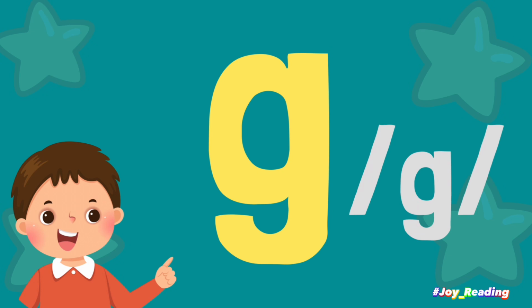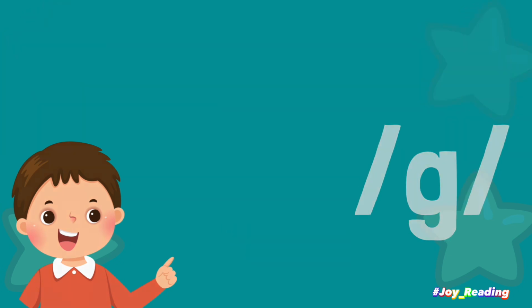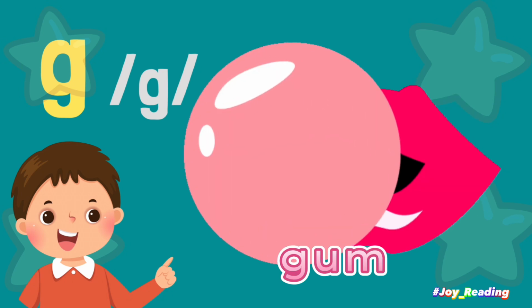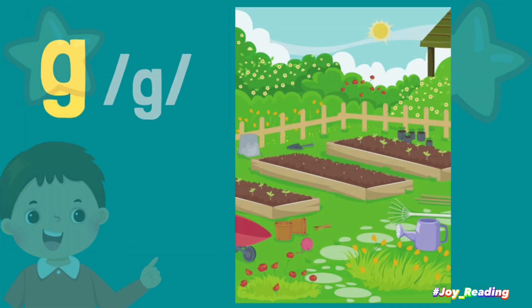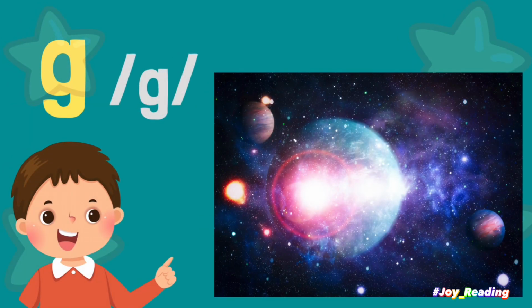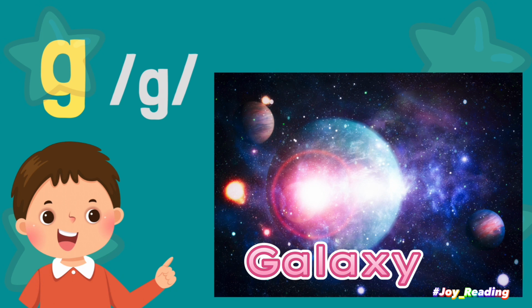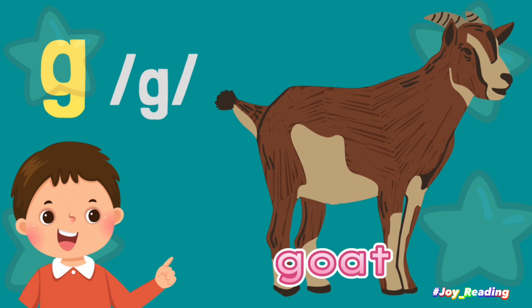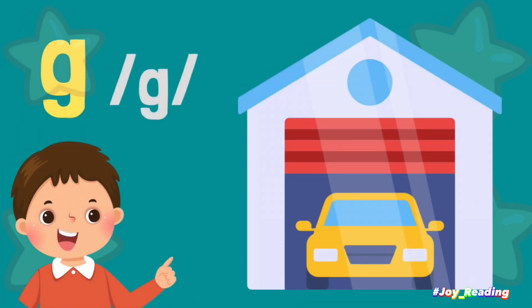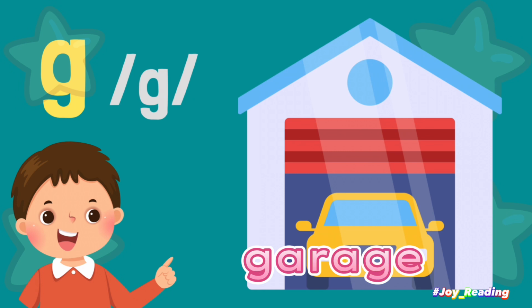Letter G has G sound. G. Gum. G. Garden. G. Galaxy. G. Goat. G. Garage.